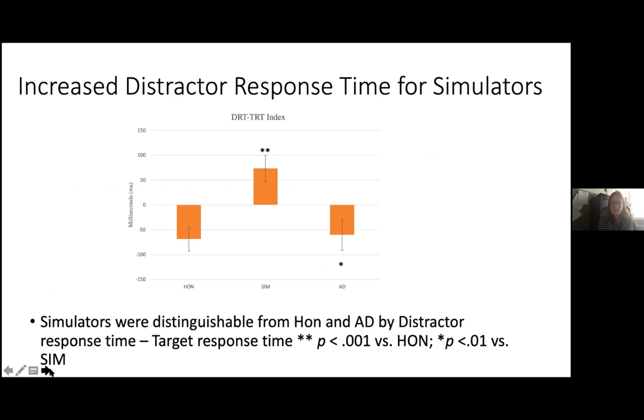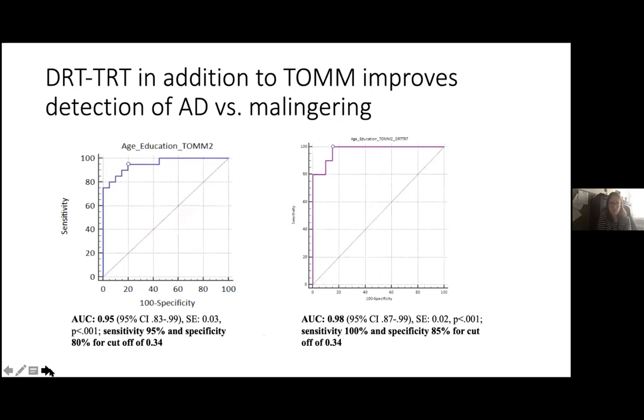And we looked at the differences between the three groups and conditions. And we found that the distractor minus target response time for the simulators was elevated and was able to distinguish between the groups. So in a similar analysis, again, is the same curve on the left of the TOMM2 sensitivity and specificity. When we add the distractor minus target reaction time in addition to the TOMM, we see additional improvement in sensitivity and specificity.